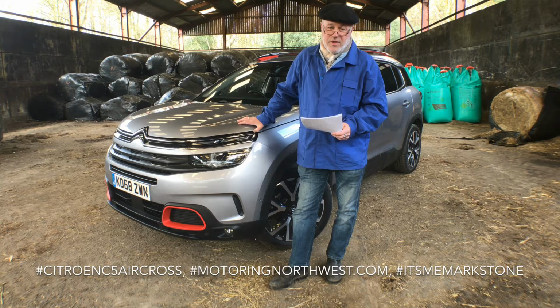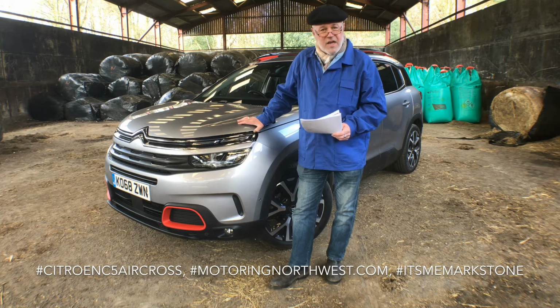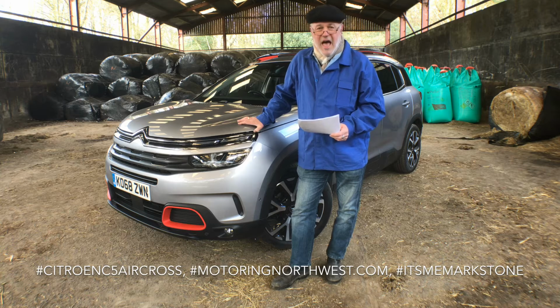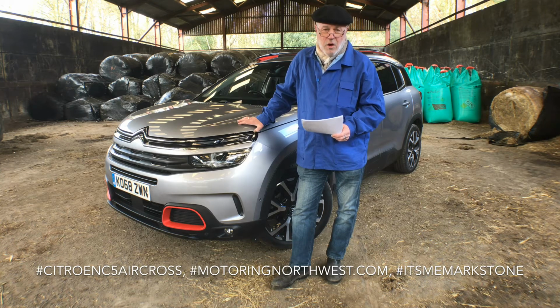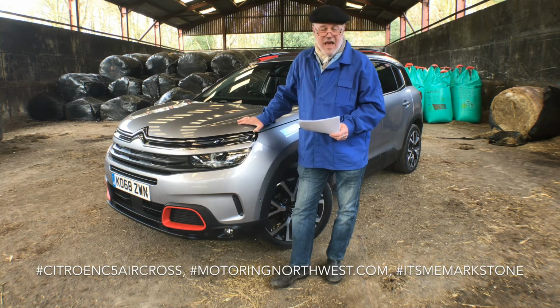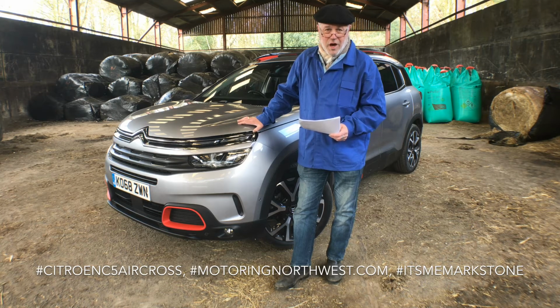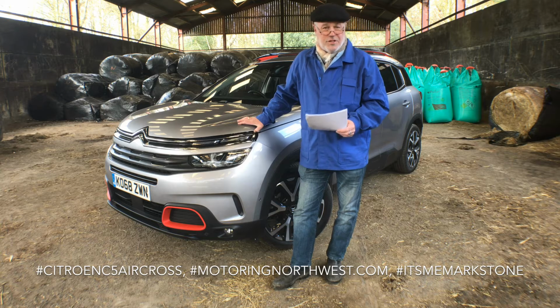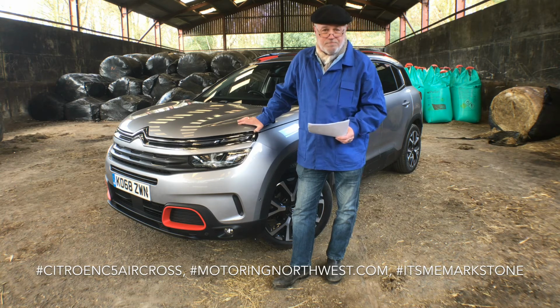But what I will say is with Citroen's new C5 Aircross, Citroen have been allowed to go as quirky as they have been allowed to go for a long time, and it's nice to see. It's a very distinct car, very unusual car. It's very, very French. It's actually just a pleasure to be knocking about it.